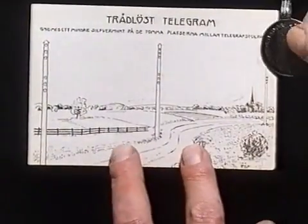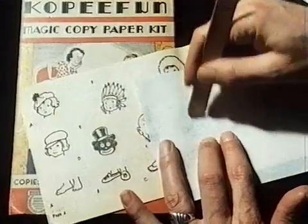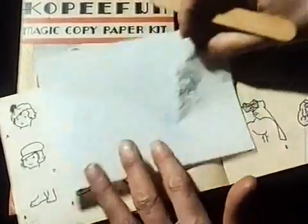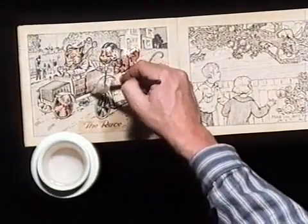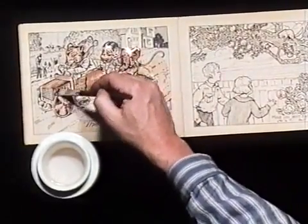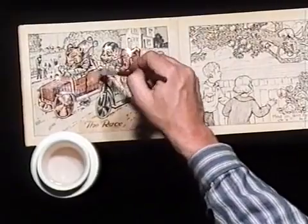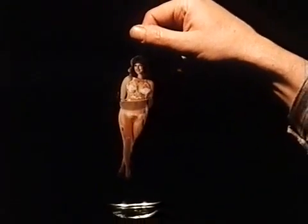The rubbing or warming of the hidden information could be compared to the process of developing a film, that is, to make latent hidden images visible. Here, rubbing reveals the image. Many combinations are achieved by montage. Mystery paintings need water to make the latent color visible. This bathing costume disappears in the water.